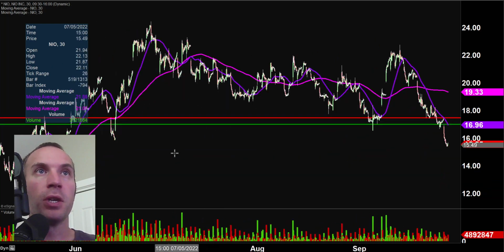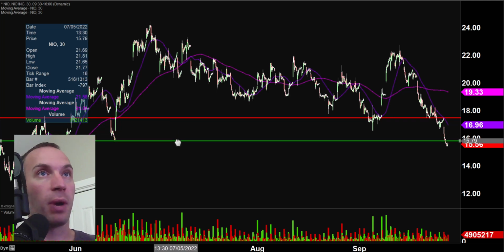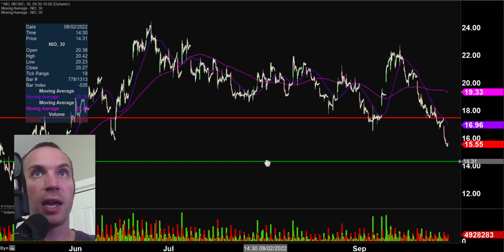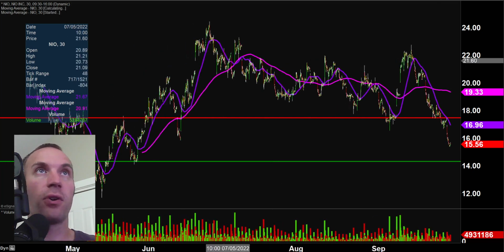There we go. So the next level here that's very, very important. Oh, never mind. I take that back. Wow, the price is even down below that one. I thought, just from the naked eye, the price was still above that level right there, but no, so it was even worse than I thought. All right, well, let's move down to the next key level of support, which sits down here at $14.30, which again you can't see because it's that long ago.